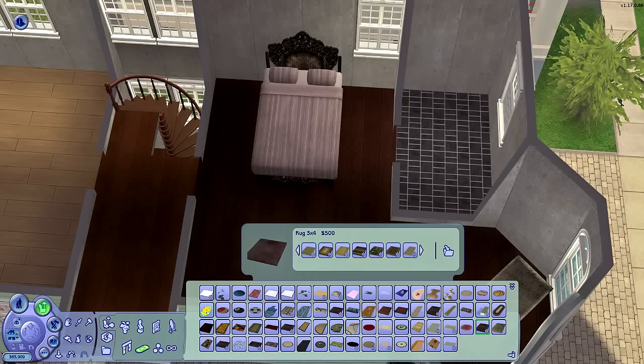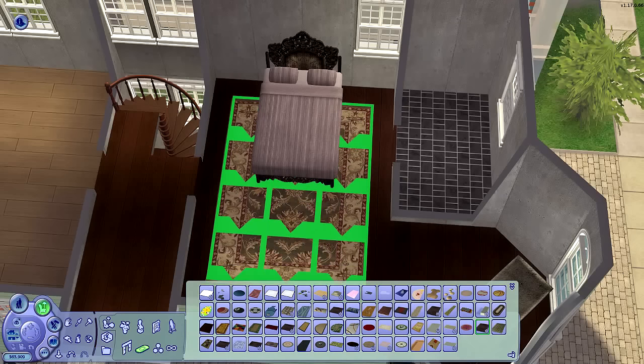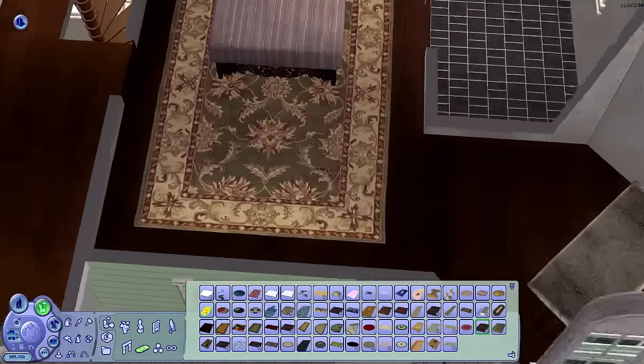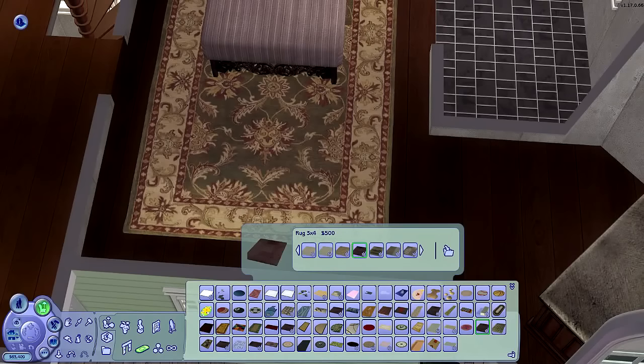This is a Maxis item, I believe. Yeah, it's Maxis. It's called Vintage End Table. Unfortunately, I don't know which expansion that came with. If you know, could you let us know in the comments? Thanks.